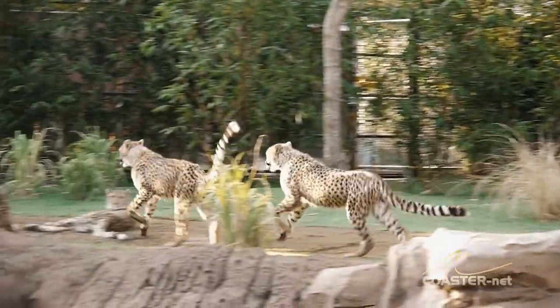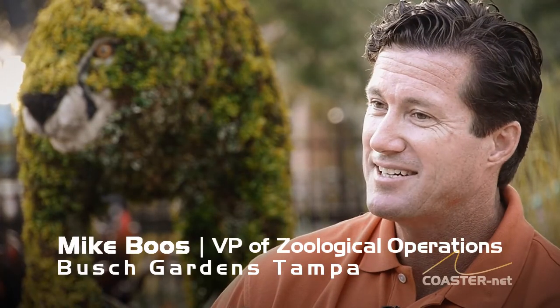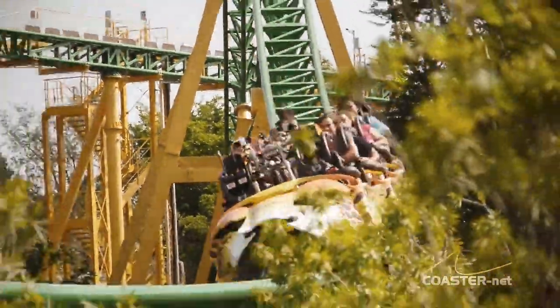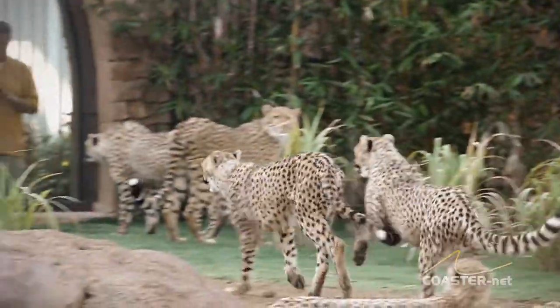and cheetahs to race. We designed the habitat with the cheetahs in mind. We really wanted to demonstrate the speed of the cheetah. Cheetah Hunt goes about 60 miles an hour. Cheetahs can actually run faster.